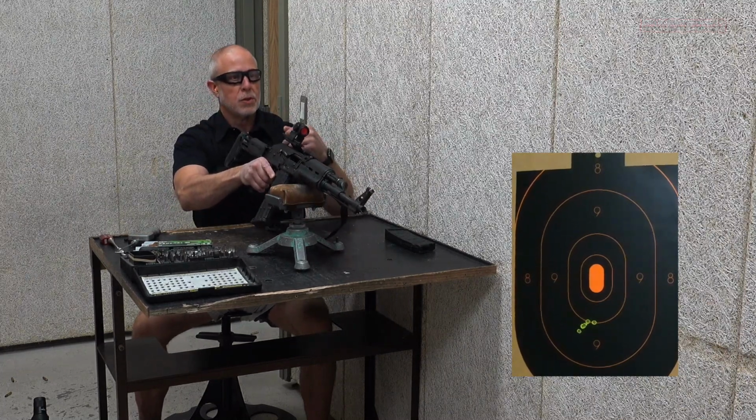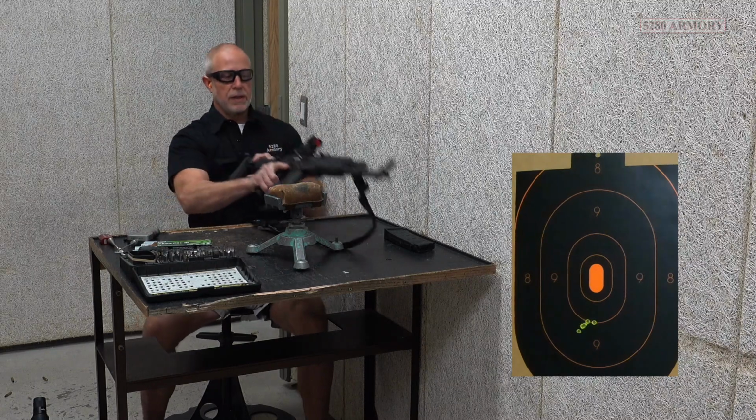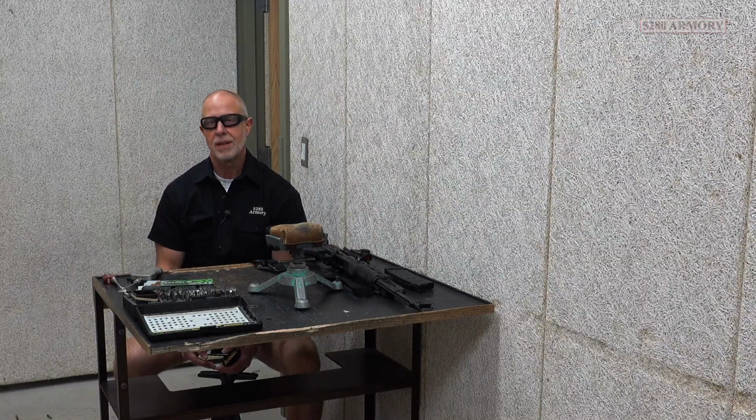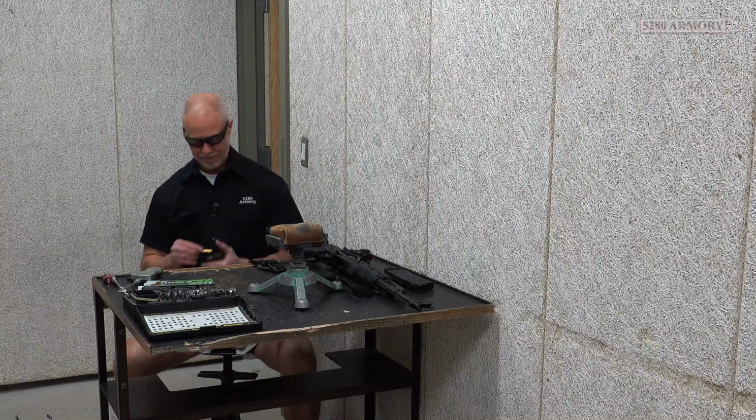All right, well, those holes are a little bit too small for me to see, so let's go down and take a closer look. Well, that's not a bad start considering I haven't even touched the optics yet. I'm going to slow down on this next group, see if I can tighten it up a bit, so I'll check back in just a minute.